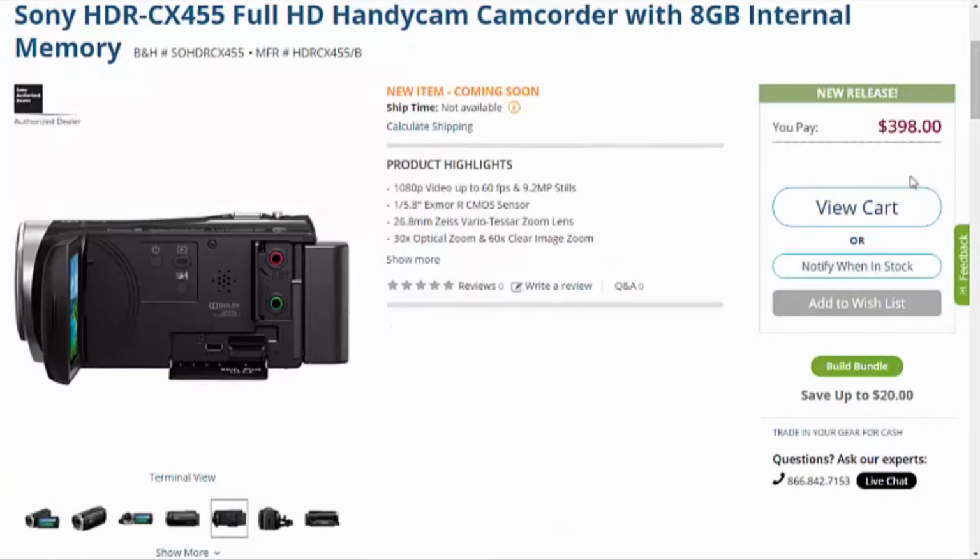You can see here on B&H, this camcorder has a built-in 8GB internal memory. Now I will go through the specifications and some of the features that are built into the camcorder, which I think are very useful, and which can help you record high quality videos.